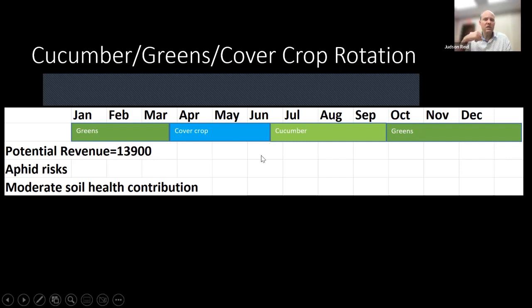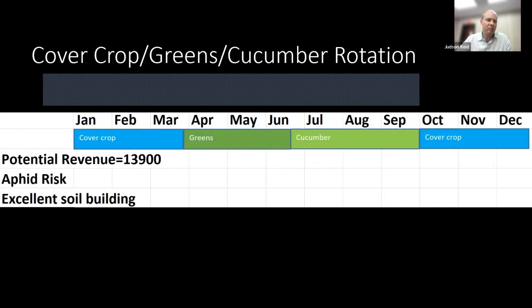I really like this scenario because I am using these warmer months to grow my cover crop prior to the cucumber. It's giving me a broader diversity of cover crops to choose from because I'm into some slightly warmer months here compared to the wintertime. And I'm giving this a moderate soil health contribution on my highly subjective scale.